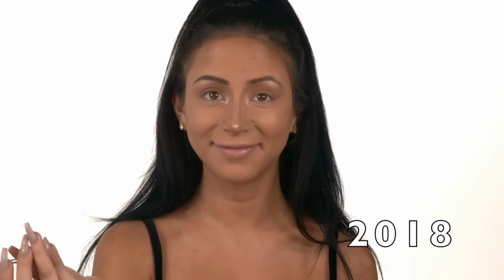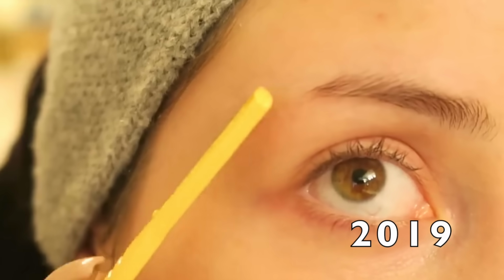One brow, no brow. And of course, infamously shaving them off in 2019. Have an eyebrow. I can't believe I did that. And this is me today in 2020.